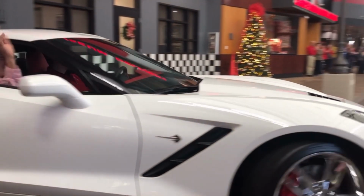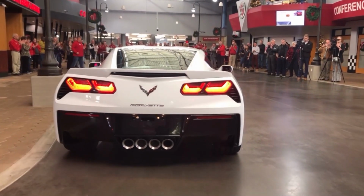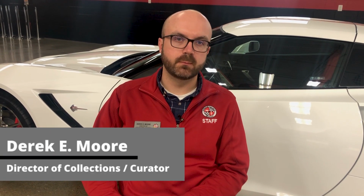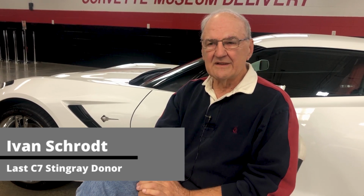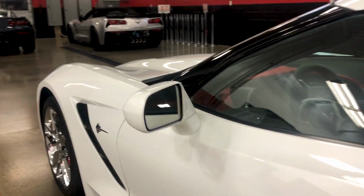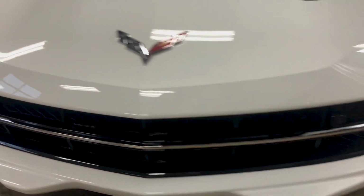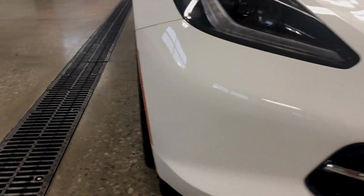It's important that the museum has the last front-engine Stingray in the collection because it's truly a milestone in Corvette history. The Stingray nameplate holds such significance in Corvette history. Well, you know, I think that it goes in a succession of cars. I think it's important to preserve historic cars, and I think it's nice when the museum can have some of those one-of-a-kind cars in their collection.